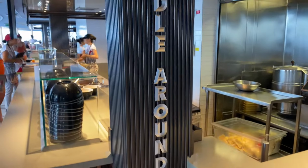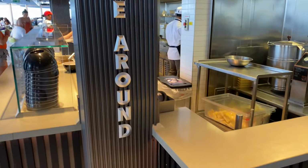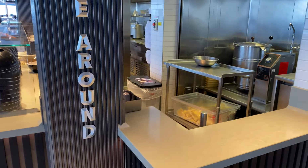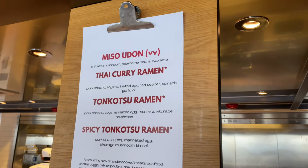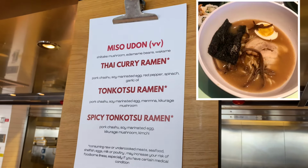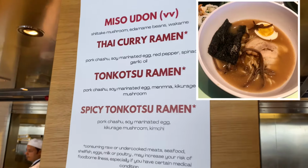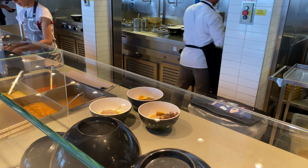And this is exactly what you would think it is. It is a Noodle Around. It is a ramen bar, which me and Michelle had this, and it is fantastic. I'll go ahead and give you the ramens of the day, and the tonkatsu ramen right there is absolutely wonderful. And they make it with the egg and everything right there.